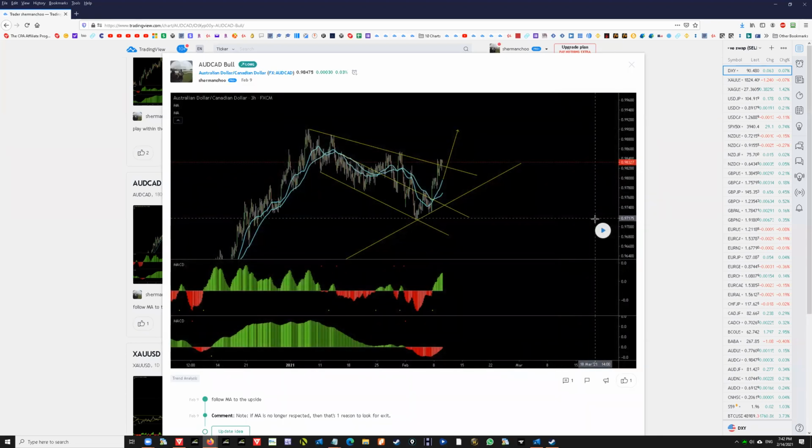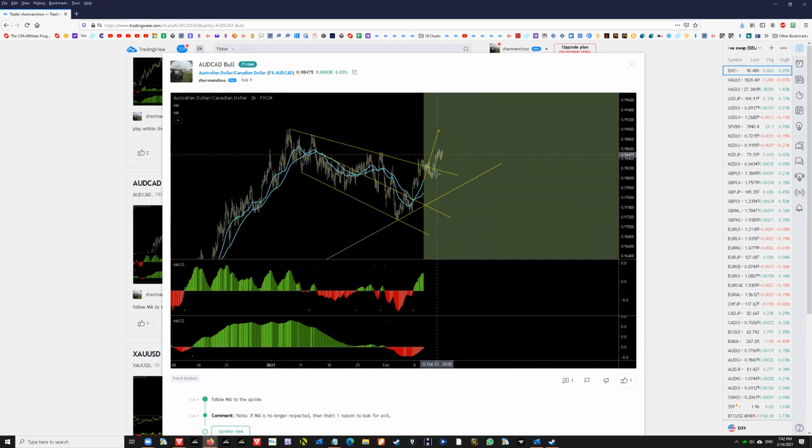Let's look at all the trade ideas. Aussie Cad, yeah, Aussie Cad. As you can see, over here I had put if moving average is no longer respected, that's one reason to look for exit. So far, it's still staying within. I mean, you see here the moving average. See, price is above. See here, it's above. So long as price is above the moving average, it's fine.